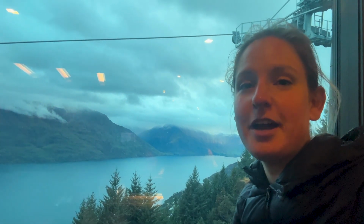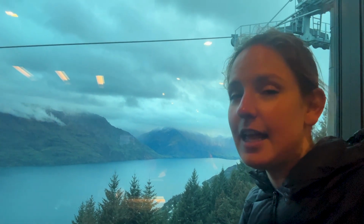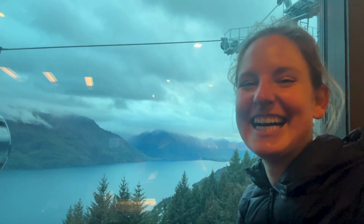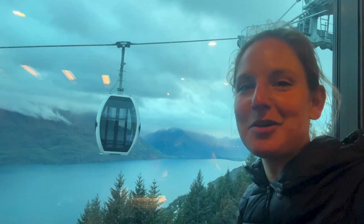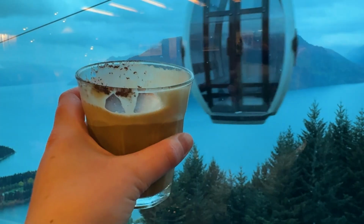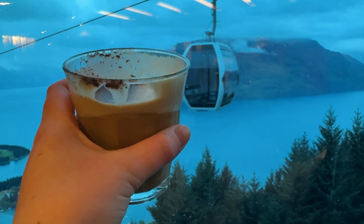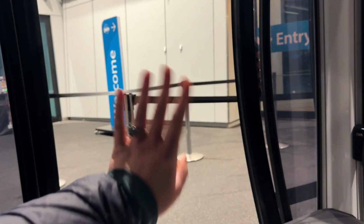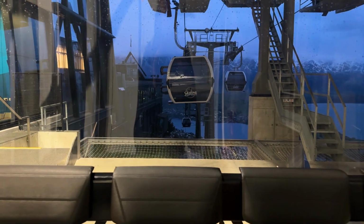All right, Jaren and I made it to the top of the Skyline gondola, and that's it for hiking for this evening. We'll give you the stats a little bit later, but right now we're going to have a coffee and maybe a little something extra in it. It's been so much fun! Cheers! The second to last leg of our journey, and then the bus ride home.